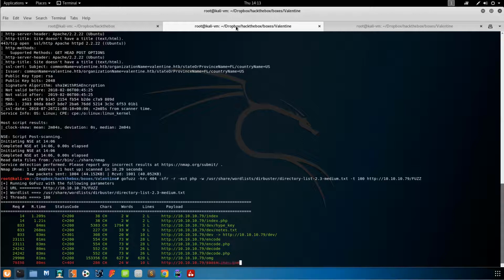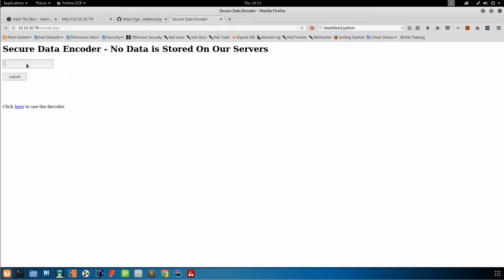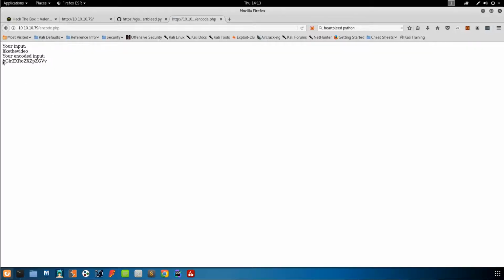Doesn't look like we've fully finished up, but it looks like we've found quite a lot of stuff. So it looks like we've got a dev directory, and inside that dev directory we have a hype_key and a notes.txt. Then we also have an encode.php and a decode.php. So let's take a quick look at encode and decode.php. So, secure data encoder, no data is stored on our servers. If we type in "like the video", hit submit, it looks like it encodes it.